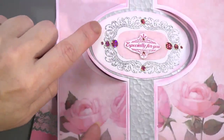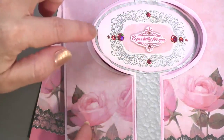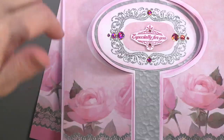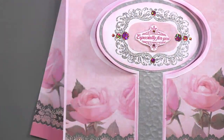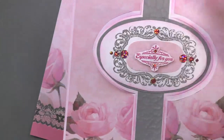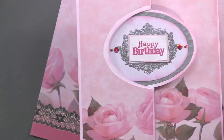And there's some stamping, some embossing that was done on that center piece, which is also a pattern with the die cut cards, the large oval, and then there's a small oval on the front. And that's been lifted up a little. Some dazzles are added because that's what we do.